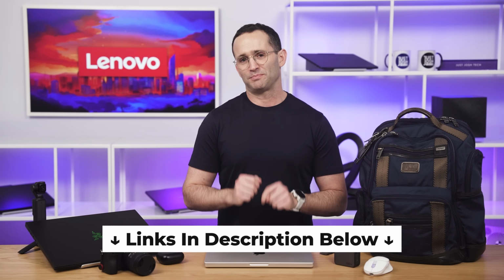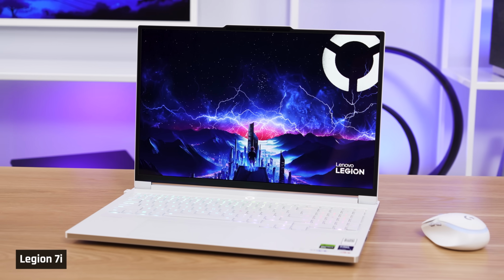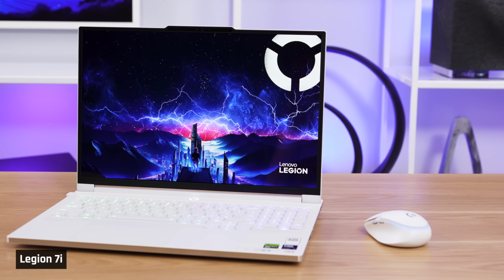It is physically larger, but it's more reliable. I'll link both down below. Most people, I think, should probably buy the Legion. Plus, the Legion, it looks much nicer with my mouse as it's white.